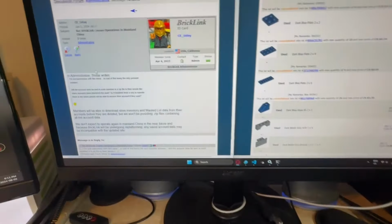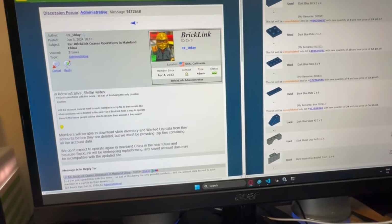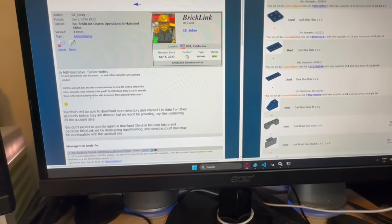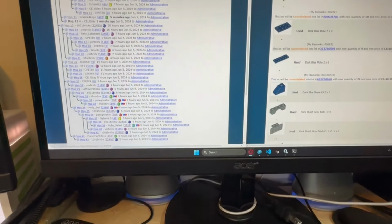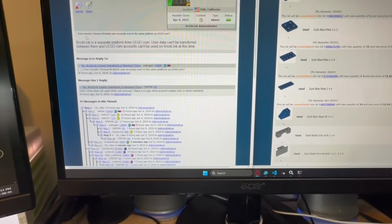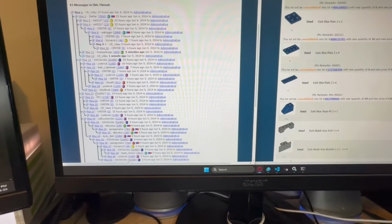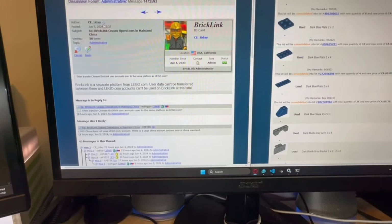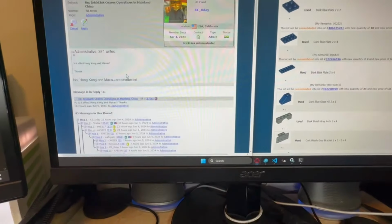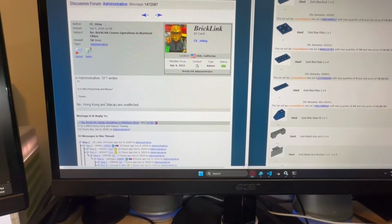So yeah, then the one other update on the Bricklink leaving China is that in a previous message, let's see if I can find it real quick. It might be this one. No, it's not that one. They had a different one. I'll just click on this here, so it'll find it a bit easier. Might be this one. Okay, yeah, so members in Hong Kong and Macau.